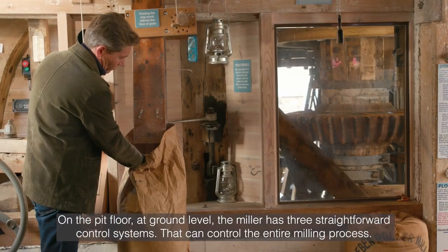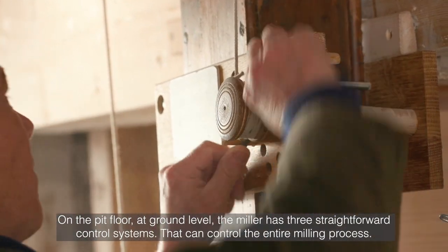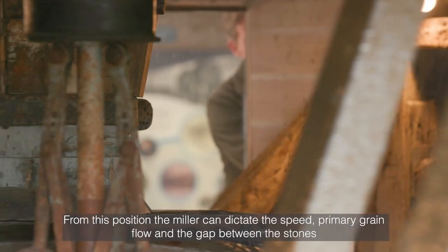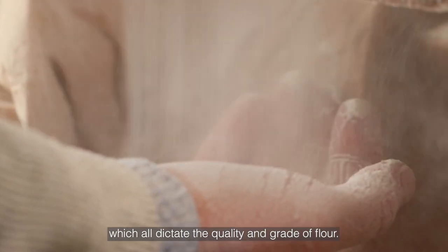On the pit floor at ground level, the miller has three straightforward control systems that can control the entire milling process. From this position, the miller can dictate the speed, primary grain flow, and the gap between the stones, which all dictate the quality and grade of flour.